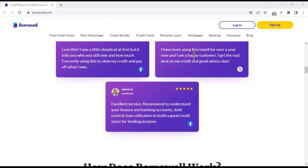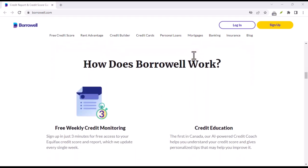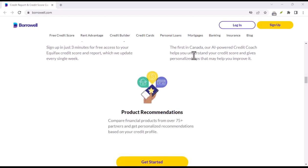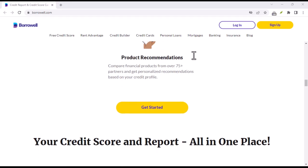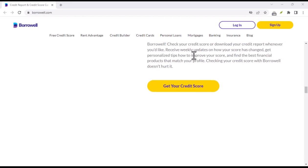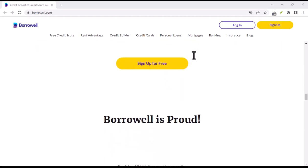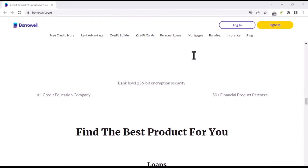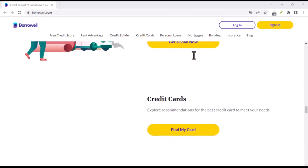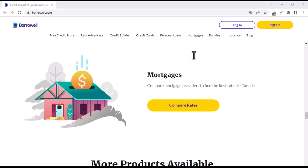It's important to understand that while the Borrowell Credit Builder is a powerful tool, it's not a magic bullet. Building good credit takes time and consistent effort. Here are some general best practices that complement the Borrowell Credit Builder and will further boost your credit score. Make all your payments on time, every time. Keep your credit utilization low. Maintain a long credit history. Have a healthy credit mix. Limit new credit inquiries. Regularly check your credit report.